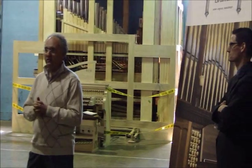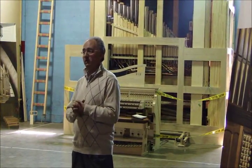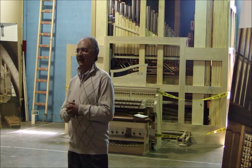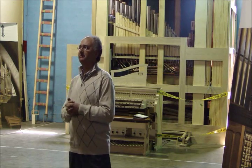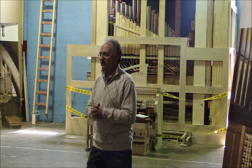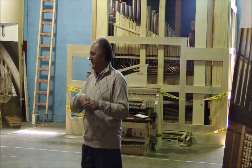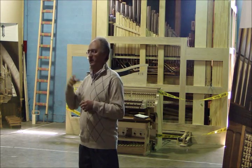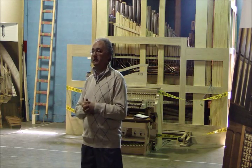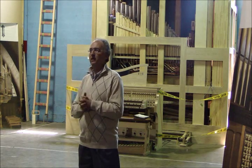It was not an easy win. The Danes actually came to Greenville, North Carolina, where our last instrument is standing, and we have people here from Greenville. A delegation of four people from Denmark came to take a look at the instrument that we built. They had to look at it, they had to play it, they had to listen to it, and that's how we won this contract. So we are making a little bit of history here.